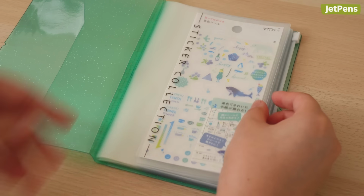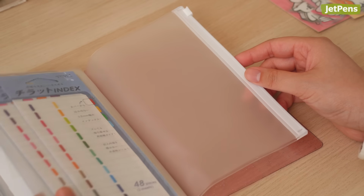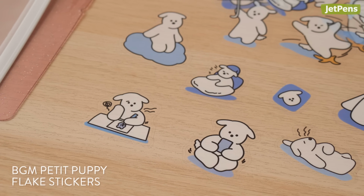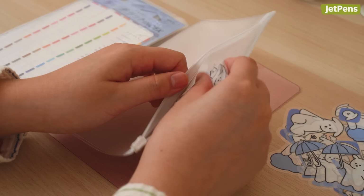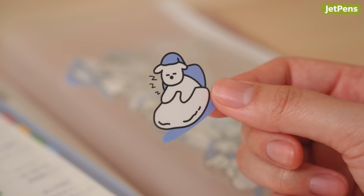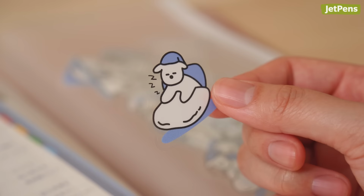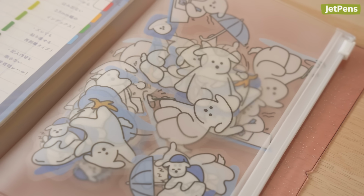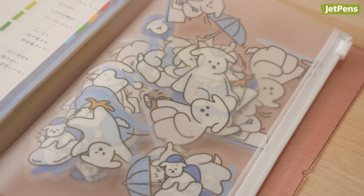As an added bonus, each album comes with a zipper case for holding sticker flakes like those from BGM. This way, they'll never be out of sight and out of mind. I personally would always want the petite puppy stickers always in sight and on my mind. Just gaze upon them. They're so cute. All of them. I want all of them.